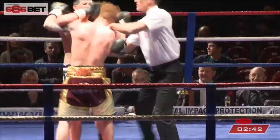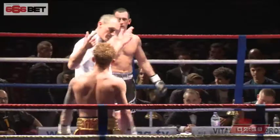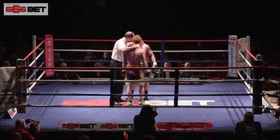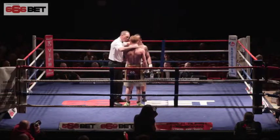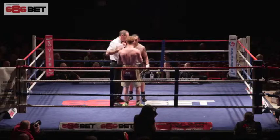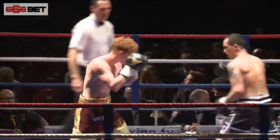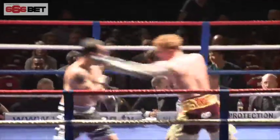He's having a word with the pair of them here. There we go. It's a bit like both boxers have been called to the headmaster's room. They've been told in no uncertain terms what's going to happen. Cartwright lets the jab go. I've not seen a lot of the jab from Cartwright tonight.